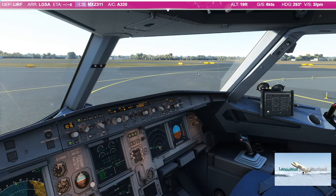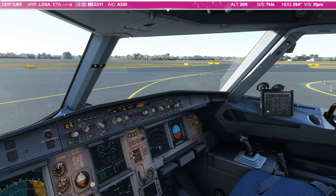I'm going to get out onto the main taxiway and then I'm going to run the flight controls and so on from over there.